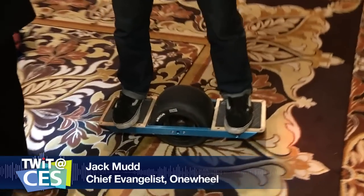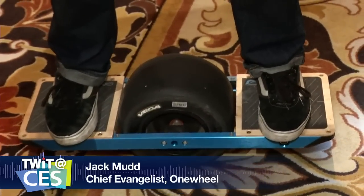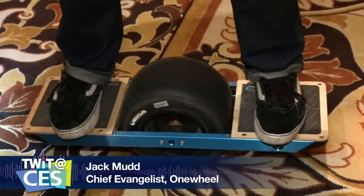Well, Jack, I got to say that quadcopters went from being a curiosity to something that so many people around the world are doing, and they're doing it with gusto. They're figuring out new ways to use them. I'm thinking maybe the one wheel might be the next wave. We think so too. It's too much fun to not be, honestly.